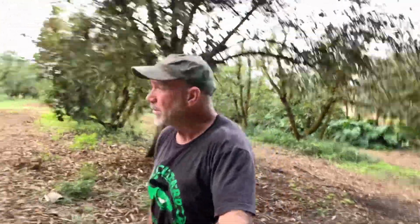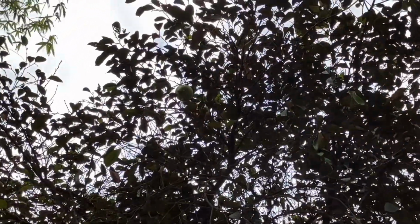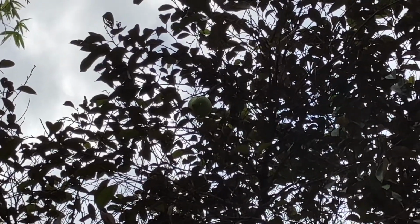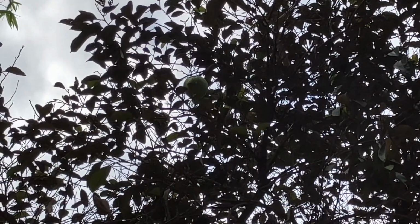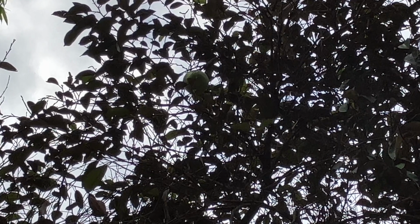On the same day I put this mamey in, this guy is actually starting to fruit. This is a kaimito or star apple tree. It only gave me 1 fruit this year. Let me show it to you. Let's see here. It's up there somewhere. There it is. Right there, kind of dead center of the pick, you'll see a round mass. That's the 1 piece of star apple I grew on this whole tree this year.